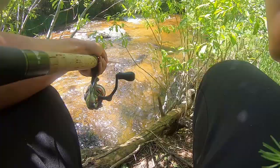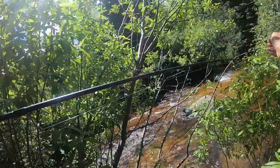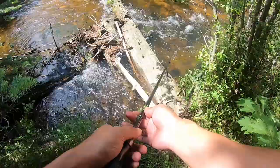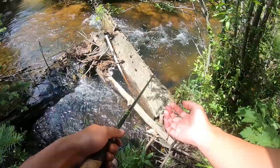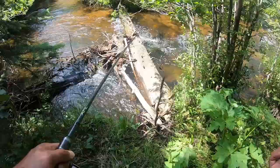Caught one. Very small one. There he is. Tiny little guy. Let him go. Alright, here we go. Head into the pocket. Ooh, I missed. It's on it. Very small guy. Here's one.